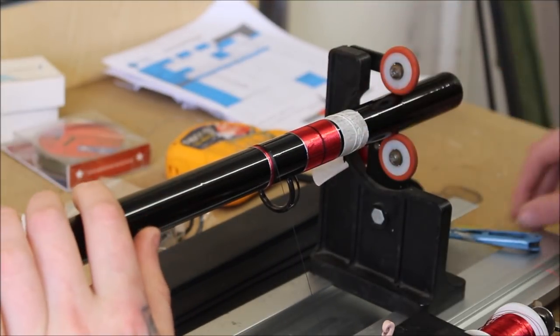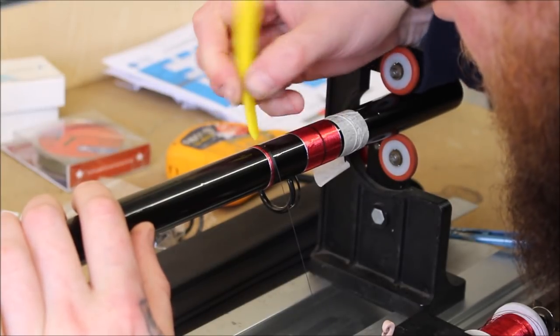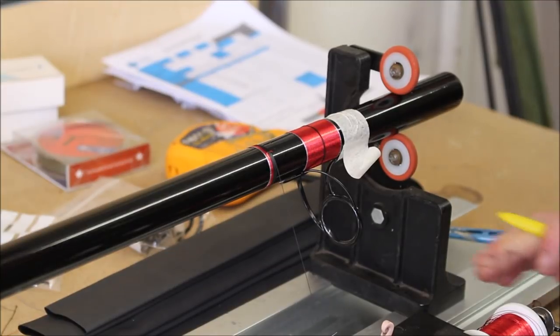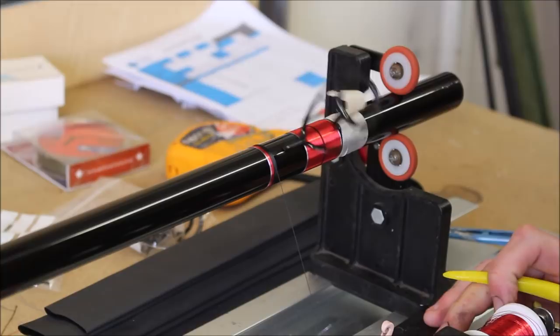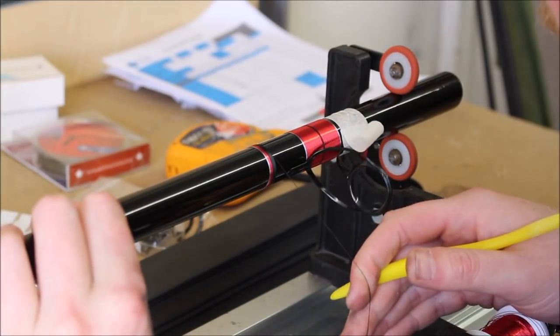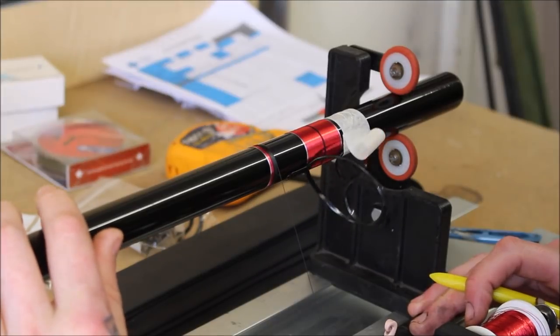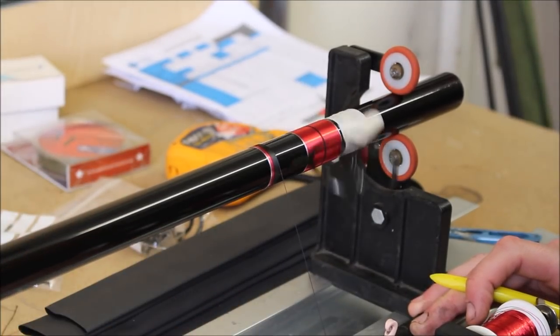So we're now ready to continue with the main wrap. And again, I'll go on the foot pedal now, just because it's quite a distance, it just makes it a little bit quicker for me. Right, so make sure everything's aligned. And off it goes.